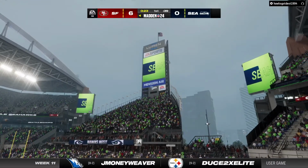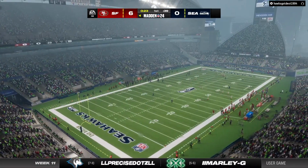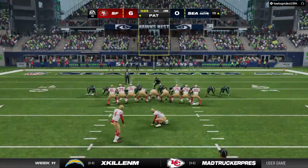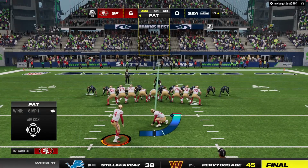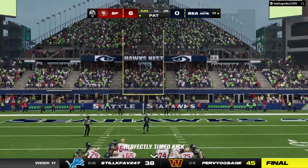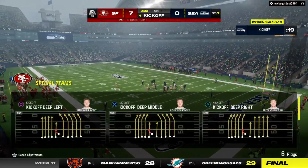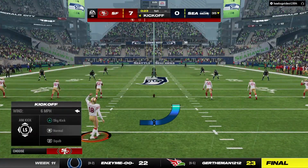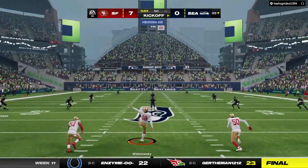And the 49ers will jump on top with the game's first score here this afternoon. Jake Moody now for the point after. And we'll see if this rain affects the team's decisions going forward, but they kick it here, and it's good. Here is Wisnowski to boot it away following the touchdown.